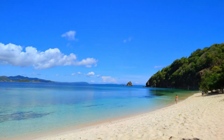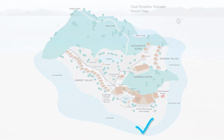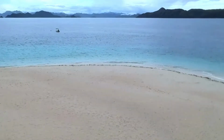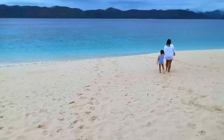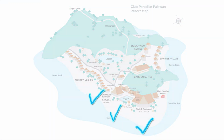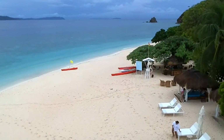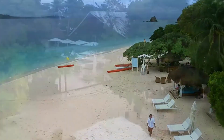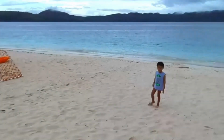Swimming and snorkeling are the best activities in the island. The best beach spots for swimming and snorkeling are here, here, and here. You can also chill by the beach in one of the cabanas or outdoor beds within these spots. Waves are very gentle and the slope isn't too steep for kids who want to swim.